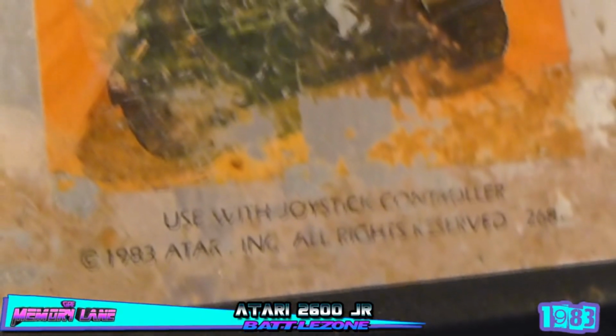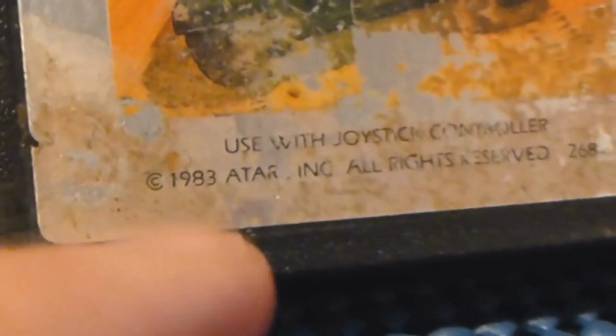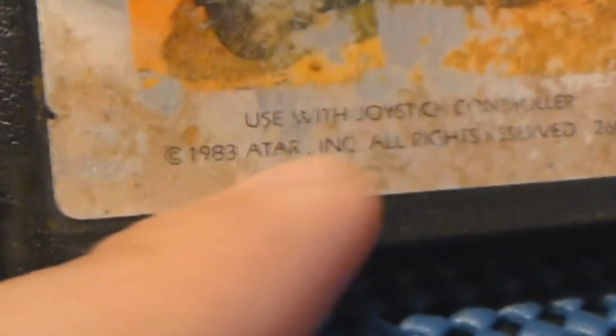Battlezone. And that looks like it's been through a Battlezone. What the hell happened to this game? Usually I can tell if a game has been played quite a bit, but this game, I mean, you can still read the date, 1983, down there. Atari, the eye is missing. And yeah, this game uses a joystick controller. Okay, this game's had some better days, to say the least.